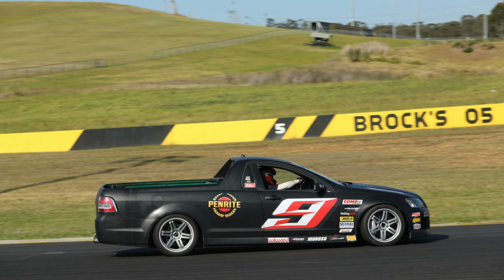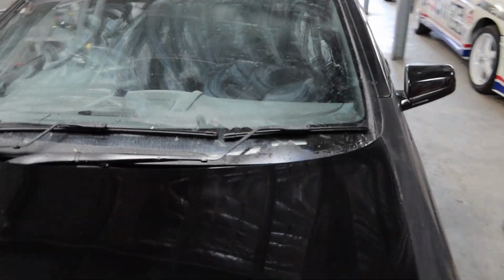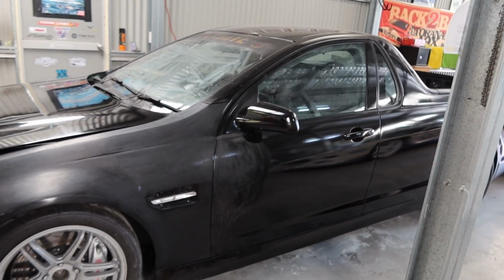But she is a far cry from what it used to look like. And it just goes to show you what you can do in a shed at home. You don't have to have a big spray booth. This is not a showroom paint job by any stretch of the imagination, but for a race car, it's going to be pretty good.